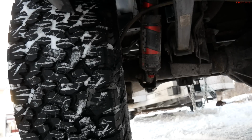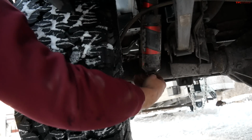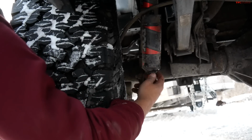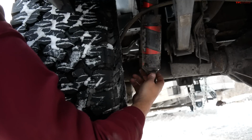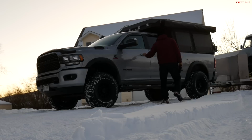Okay, so here are the rear shocks, and I can actually take the larger knob, hope you can see that, and turn it counterclockwise. Okay, so that should make it a tiny bit better on those sudden bumps.